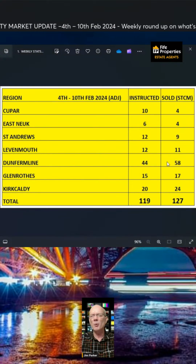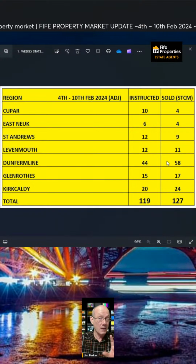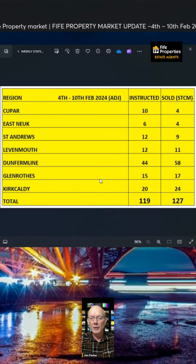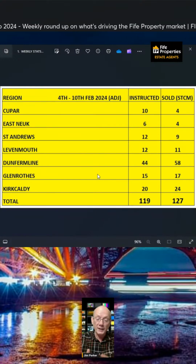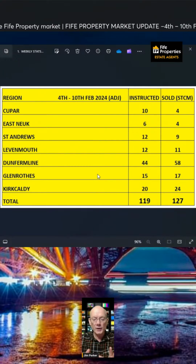Dunfermline, 44 came on, 58 sold. I'm not sure what's happening here in Dunfermline because that's the third week in a row there's more properties getting sold in the Dunfermline area, in KY11 and KY12, than are coming onto the market. So Dunfermline could be in for some sort of mini boom, just as a micro region on a microeconomic level. Glenrothes is similar: 15 came on, 17 sold. Kirkcaldy, 20 came on, and 24 sold. Again, it's quite surprising.